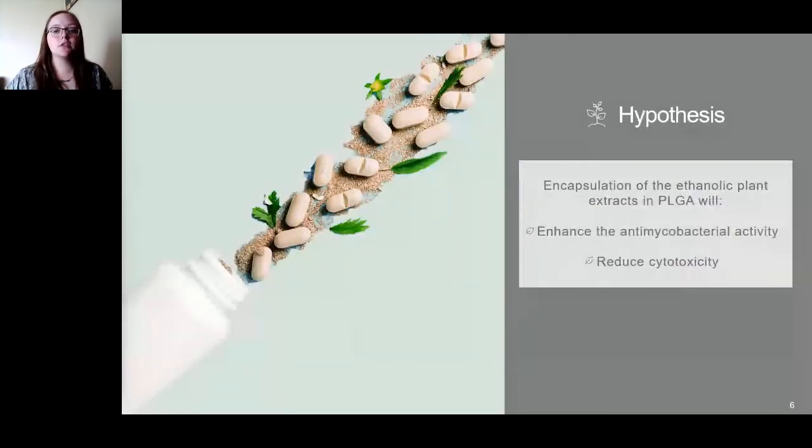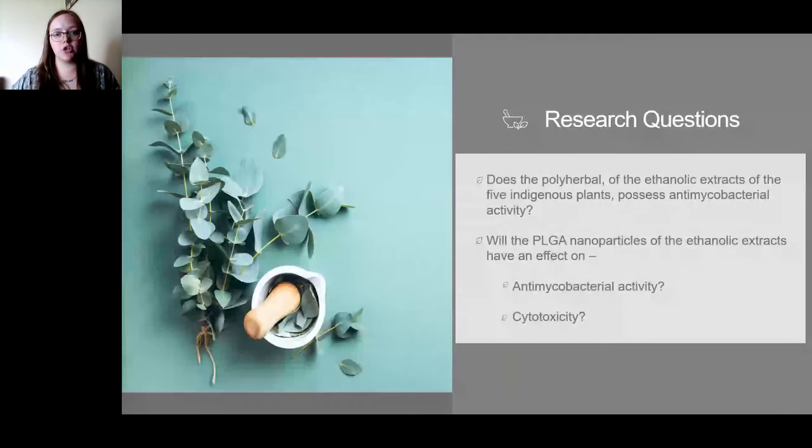The hypothesis of this study is that encapsulating these plants in PLGA nanoparticles will improve the antimicrobacterial activity and reduce the cytotoxicity, promoting their potential use as adjuvants in TB therapy. The research questions that this study was trying to answer were whether the polyherbal of the ethanolic plant extracts possesses an antimicrobacterial activity, and if PLGA encapsulation affects the antimicrobacterial activity and cytotoxicity.